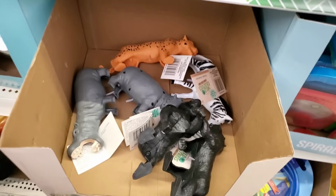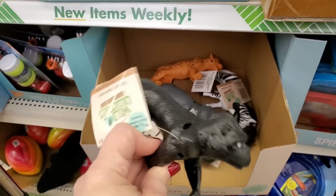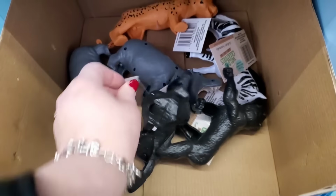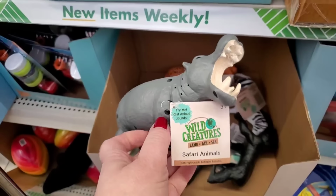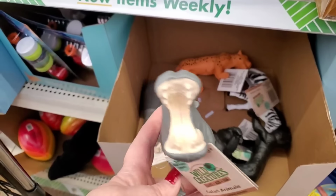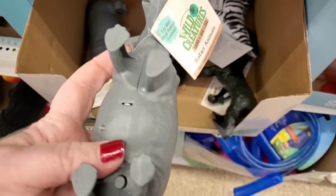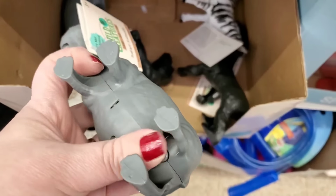As I'm standing here recording this, everyone has been grabbing these. The basket was almost full and it's nearly empty because kids love animals. And wait a minute, these make noise? No way. I'm gonna freak out. Usually when you see those holes, they make noise. Looks like this one's been activated. Let's see.